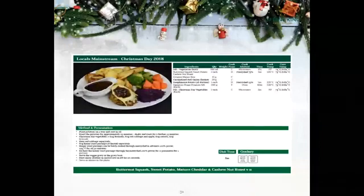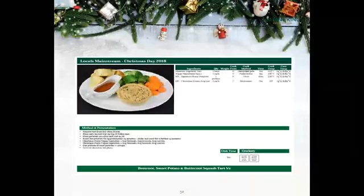Next one is your veggie option. So this is a butternut squash, sweet potato, and mature cheddar cashew nut roast. This is slightly different to your one on the festive fare. We're adding brie on the top with some caramelized red onion chutney. Again, it'd be the same veg and potatoes as before on Christmas Day.